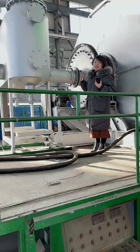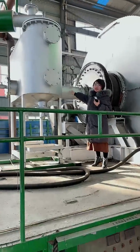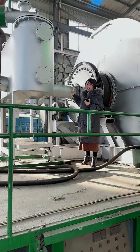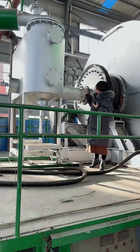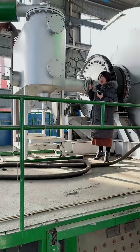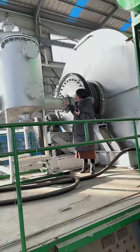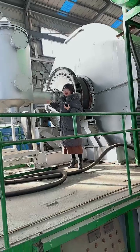And about the sieve, we can see there are two pressure gauges here. So it gives a double guarantee of safety. When one pressure gauge reaches a certain value, there is an alarm. If the alarm doesn't ring, then the second pressure gauge will make the alarm ring automatically. So it's a double safety guarantee. Of course, when there is pressure, it means there is a block in the oil outlet, so we need to deal with it immediately.